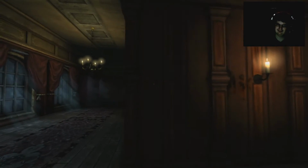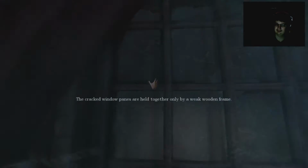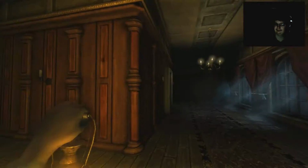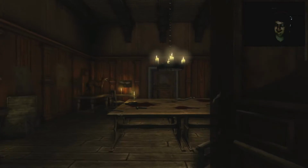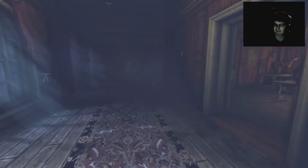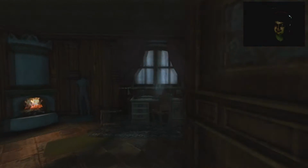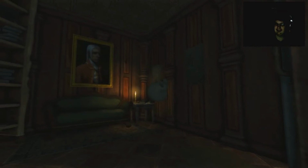Any monsters? That owl is a nice touch. Oh, God, this room. All right, let me break the chair. Well, not break the chair, break the window first. Oh, this is gruesome. And I think a skull falls out here. Whoa! That was so creepy!